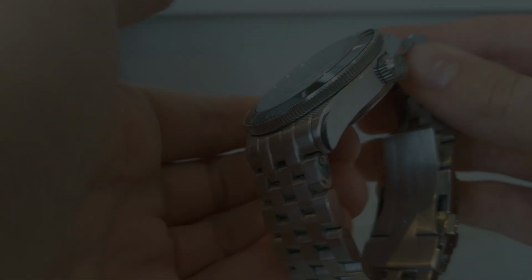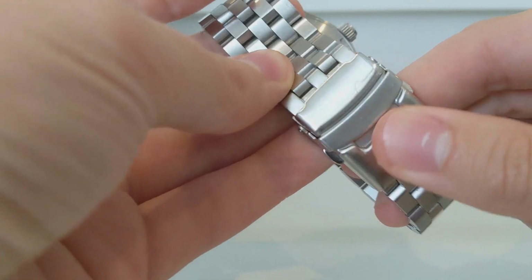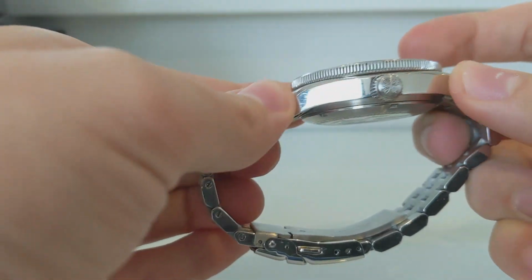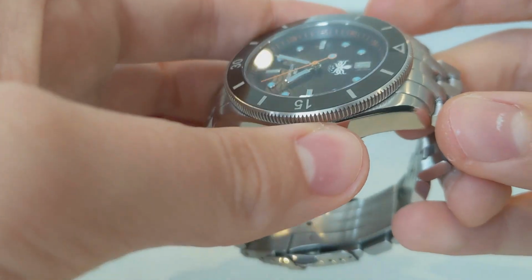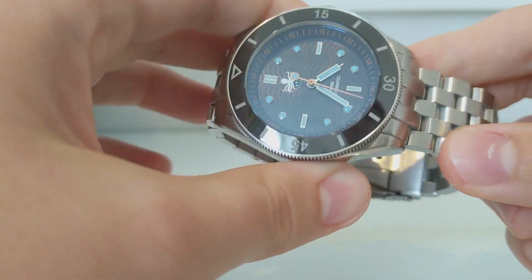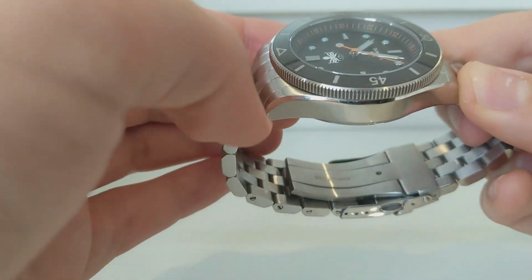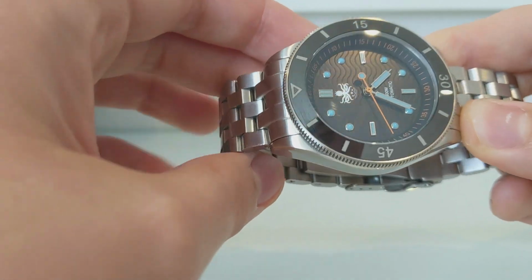In terms of the case finishing, it's largely brushed on the bracelet with a bit of high polish on the actual clasp itself. The sides on my unit are high polish with brushing again on top, and these really nicely done chamfered edges on the side are very effective. So overall, nothing too crazy with the case finishing, obviously completely brushed on the back. And it has changed in the most recent model, which I'll tell you a bit about later, but these chamfered edges particularly are quite nice.